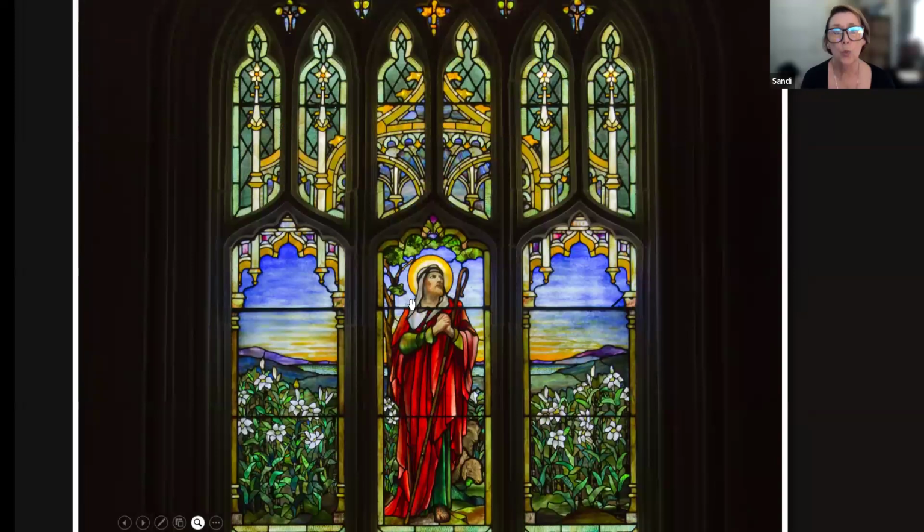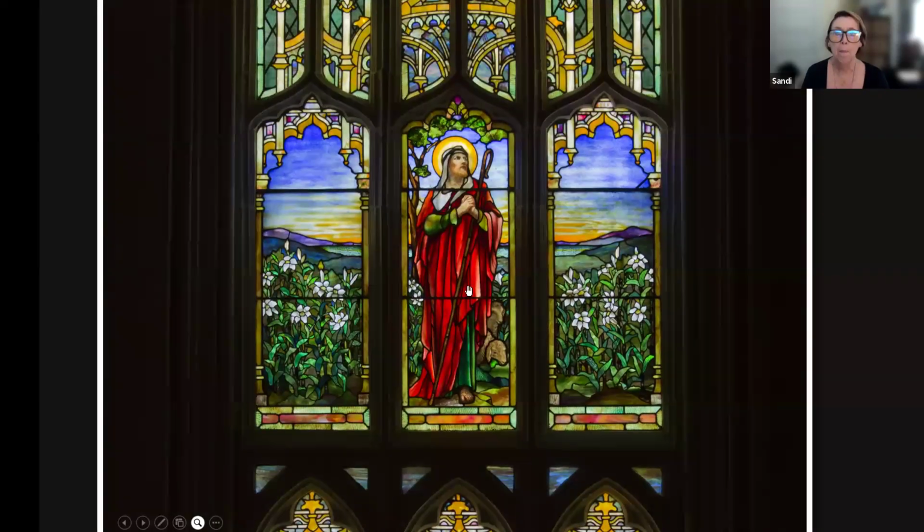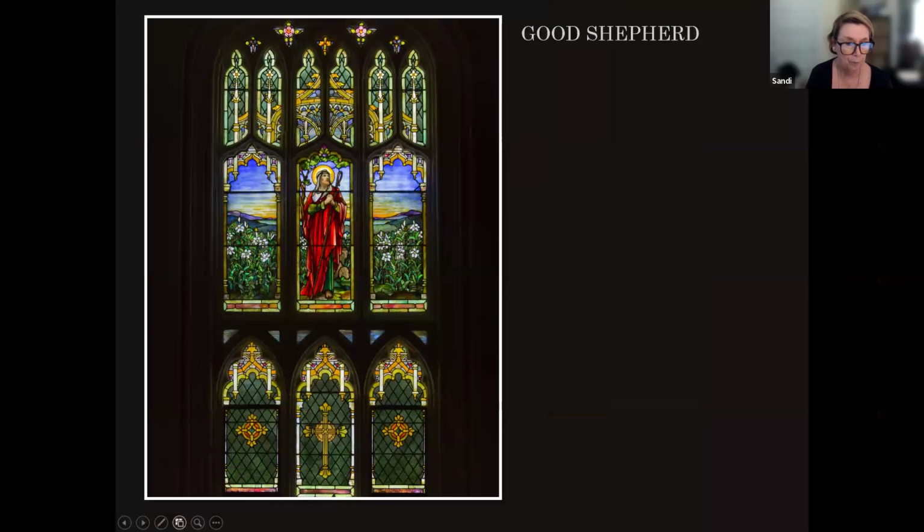If you get to Winter Haven, you need to tour and look at the Tiffany studio there, and you will see a lot of the same characteristics in the work there that you see in this particular piece. It's absolutely beautiful.